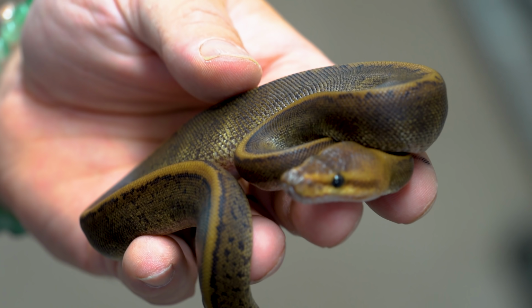As a matter of fact, we still have 2 or 3 more banger clutches to be laid with clown stuff, so it's going to be a really good year for us. This is actually a super chocolate pinstripe, what we call a camo ball python, and we produced the very first ones probably like 12 years ago, but still, all these years later, there's just absolutely ripping animals.